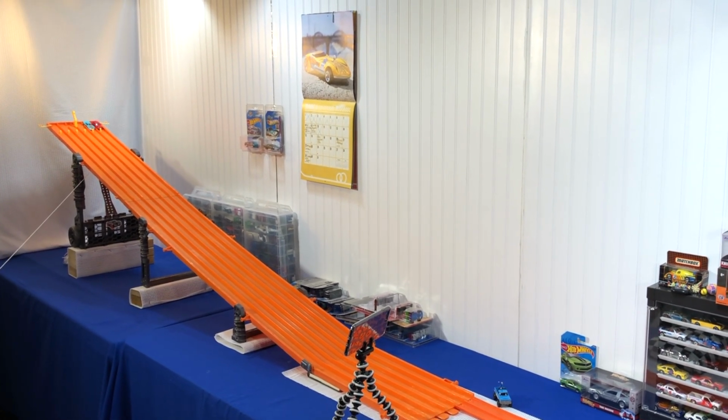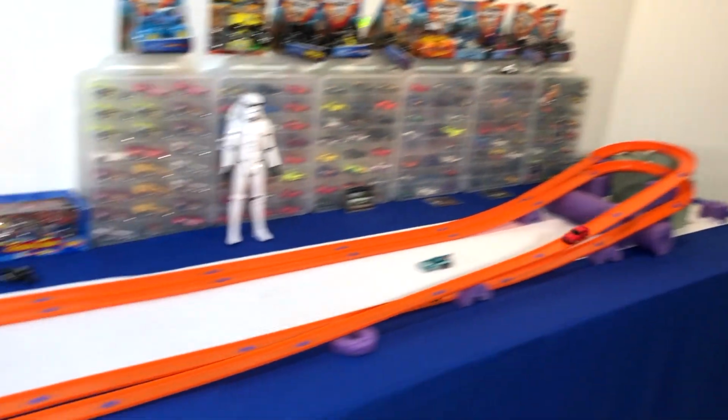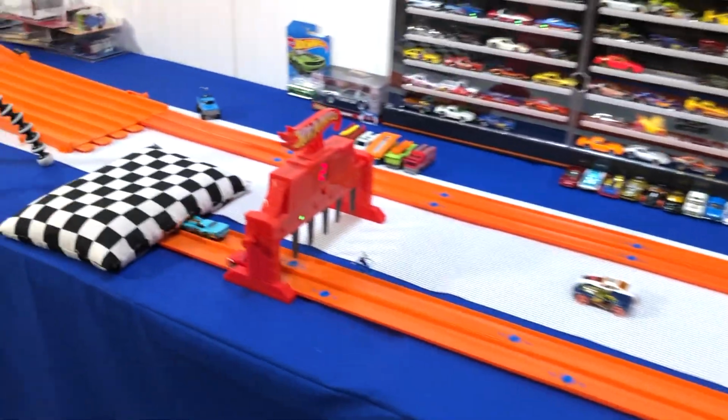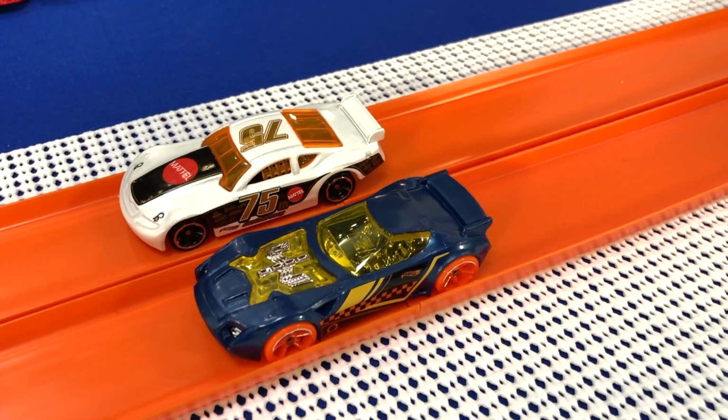Okay, blue Corvette with the advantage. Can he move on to the finals? On your mark, get set, go. He's looking good, he's got the lead. And he's gonna move on to the finals. See who he's gonna face. This will be a good race.